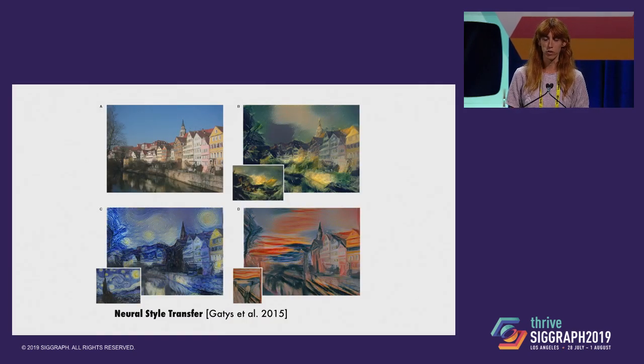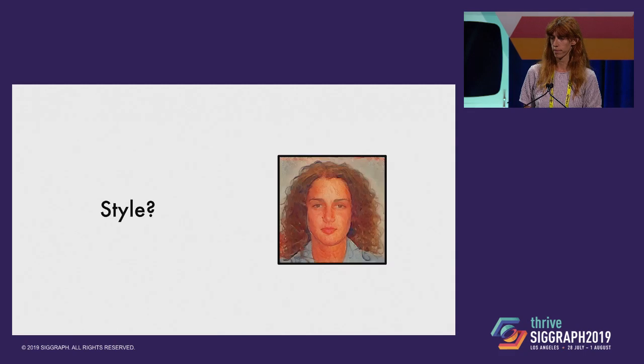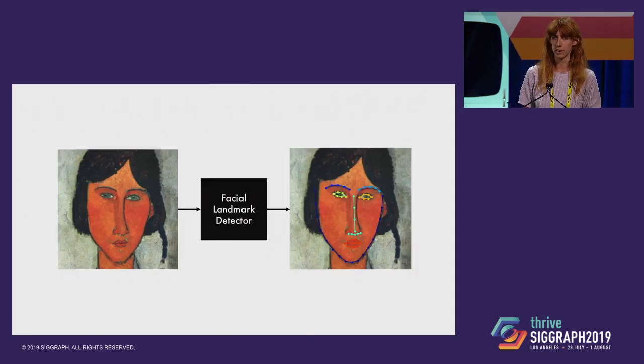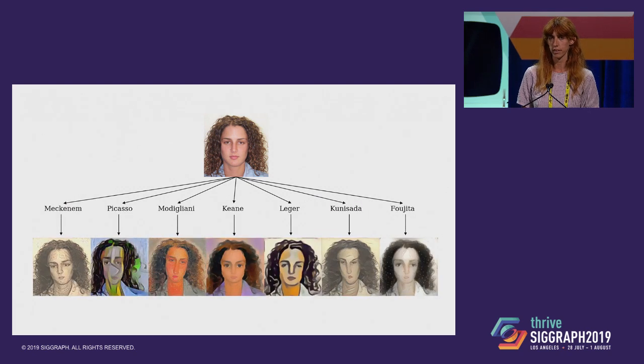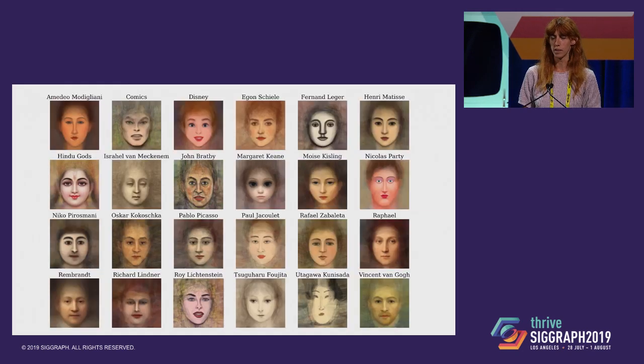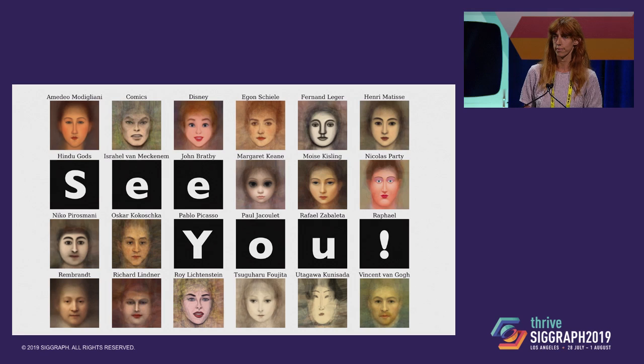You all know what style transfer is. Can you guess which artist we used to create this image? Probably not, because it's missing the geometric style of the artist. How about now? In our work, we use a novel landmark detection algorithm to analyze and mimic various styles. We can also create average portraits of artists and more. For more details, please come to our talk.